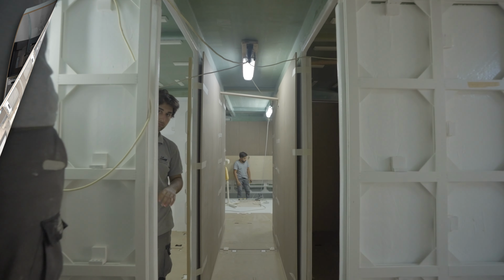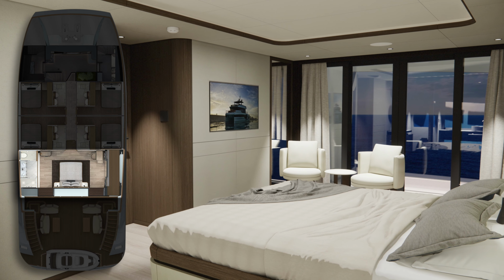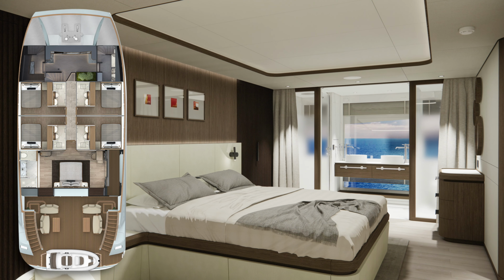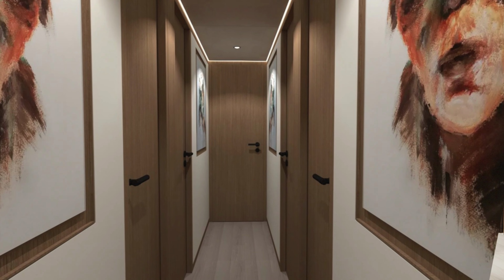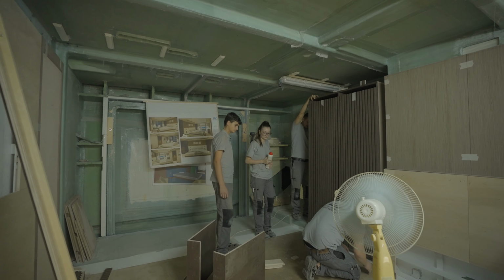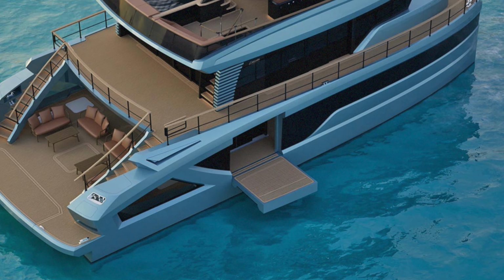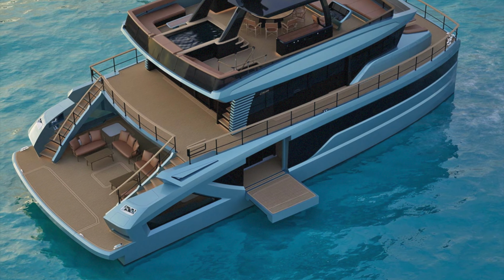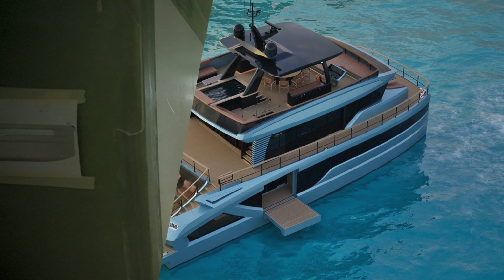The lower deck has a simply enormous full-beam master stateroom, along with 4 other well-proportioned guest staterooms. The master has an opening shell door and direct access to this amazing open beach club. I can just imagine this yacht at the dock in a boat show. I think it would absolutely steal the show.